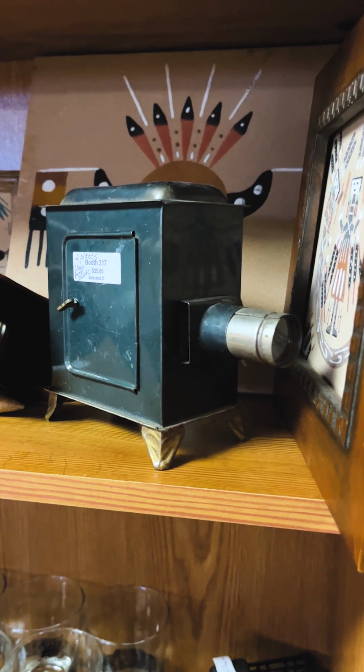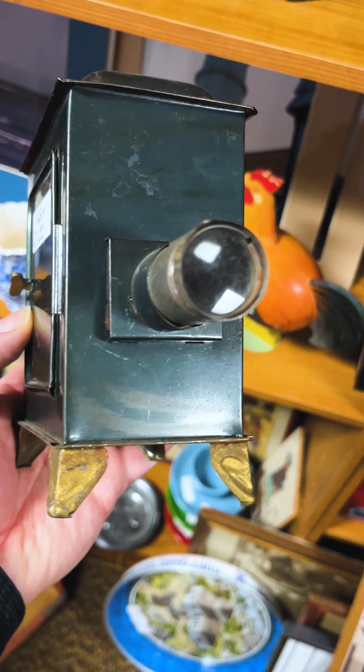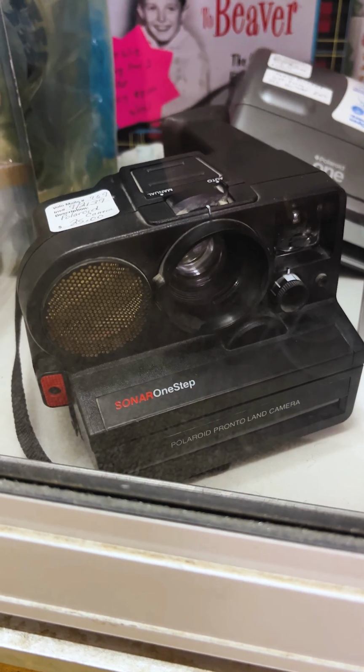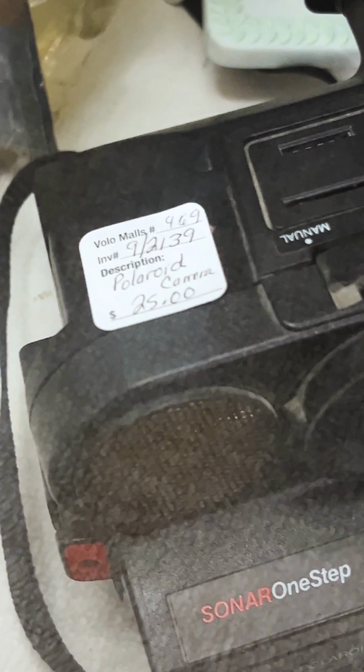The lenses on these tiny projectors are actually pretty fun to adapt to a mirrorless camera, and this price is pretty good. Believe it or not, this vintage Polaroid camera autofocuses with sonar.